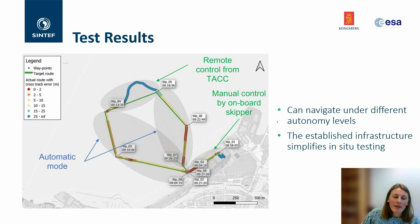What we have learned from this test is, firstly, that the vessel is able to navigate under different autonomy levels, here both manual and automatic modes. And we have seen that using the established infrastructure, like the AIS, the communication units, and the positioning sensors, has simplified doing in-situ tests. This is quite different from doing simulations, and it's one of the large benefits of having such a test area where you can in fact test in real conditions.